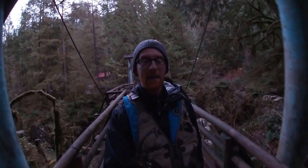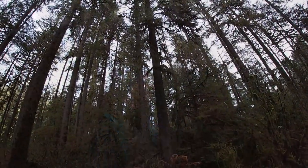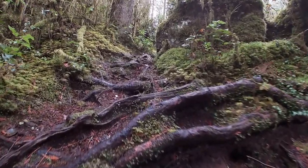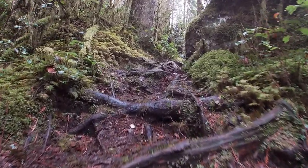For what I want to do today, I actually don't mind, because I don't really have the gear to fish in the fast water. I don't have the sinking line. I don't have the sink tip. You guys just want to take a second to pan this beautiful area? It's pretty sick here. I love coming here.